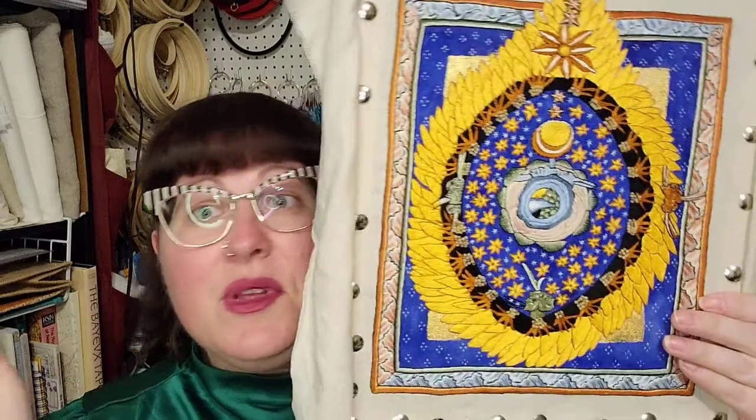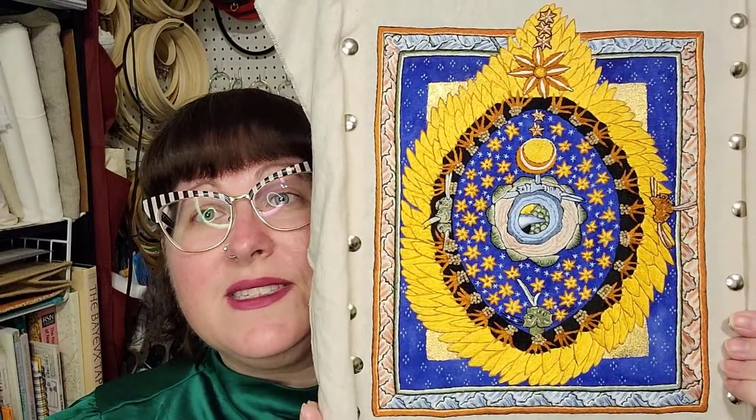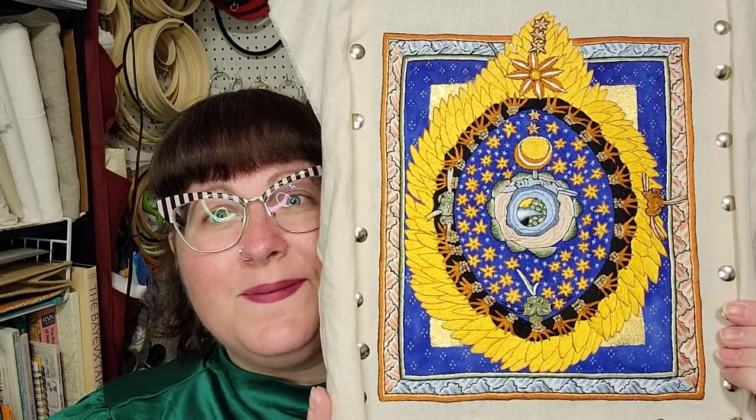I'm thrilled. So I'm going to take about 1,000 pictures of this from all angles, close, far, and see if my friend still wants this after they see it. And if not, I'll keep it, obviously, and send it off to Maine if they do. So there we go. That's my finished object, my friends.